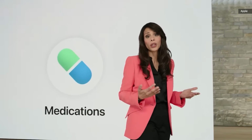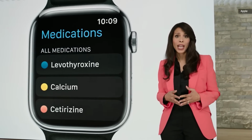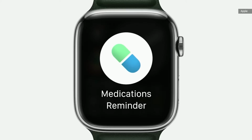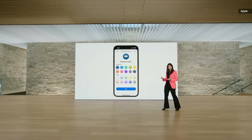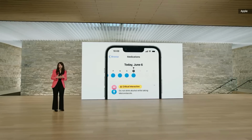We wanted to help make it easier to track, manage, and understand the medications that you take. So in watchOS 9, the Medications app makes it easy for you to discreetly and conveniently track your medications, vitamins, and supplements anytime. You can receive notifications for medications that you need to take regularly. Another important aspect of medications is drug-drug interactions, which can make them less effective or cause side effects. To help you with this, you'll receive an alert when you add a new medication if there is a critical interaction.